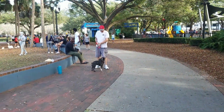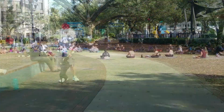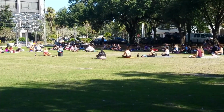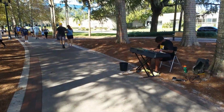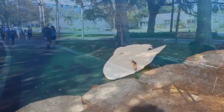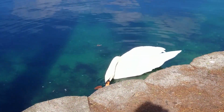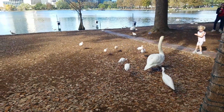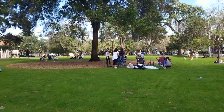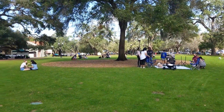Some of it brought into the park, of course. It is very pet friendly, and the park is used constantly. There's musicians set up along the way on the weekends, but it's really known for the swans. Everybody loves to come out to Lake Eola Park and enjoy.